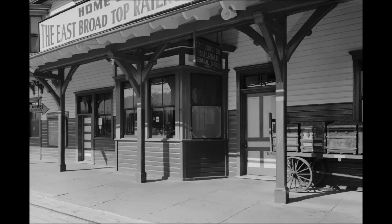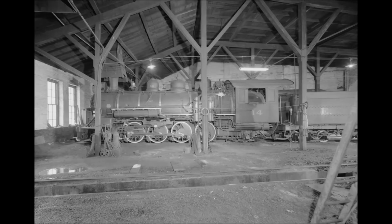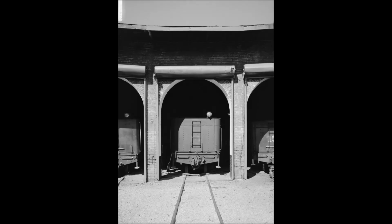The next location we have is Rock Hill Furnace, where a lot of the rest of these pictures are going to take place. That's the depot. This is number 12, moving out from Rock Hill Furnace. Number 12 is one of the 4 steam engines that I have photos of. This is number 14 in the roundhouse. Cannot have enough roundhouse photos for me. I just love the effect that they have and the focus of all the steam activity.